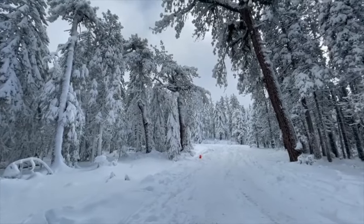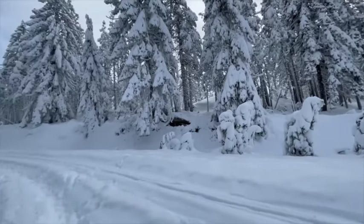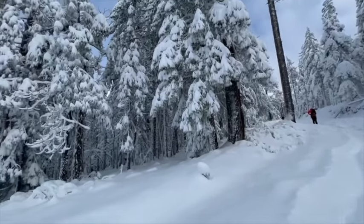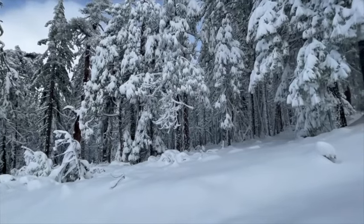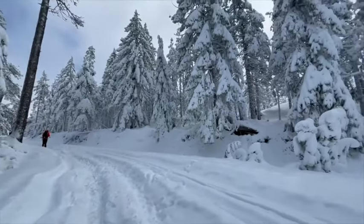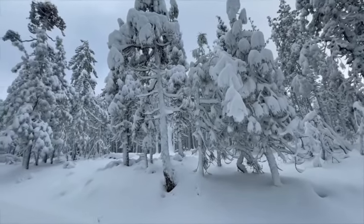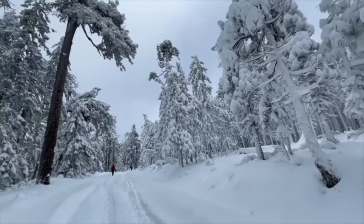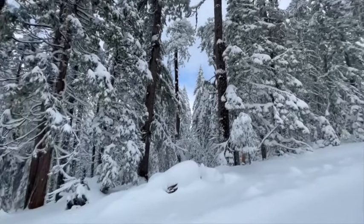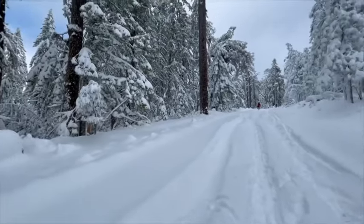Now we're down the hill near the parking area again. Winter wonderland. So beautiful here.